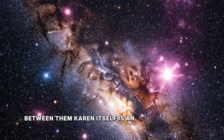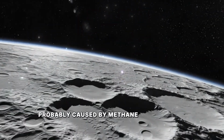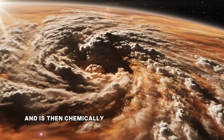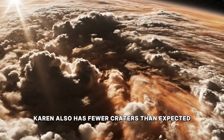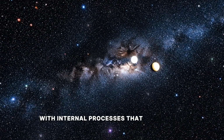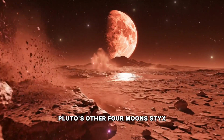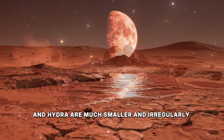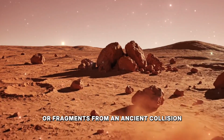Charon itself is an interesting world. It has a dark reddish pole, probably caused by methane from Pluto's atmosphere that freezes onto Charon's surface and is then chemically altered by solar radiation. Charon also has fewer craters than expected, suggesting it might have been geologically active in the past with internal processes that resurfaced parts of the moon. Pluto's other 4 moons, Styx, Nix, Kerberos, and Hydra, are much smaller and irregularly shaped. They are probably captured Kuiper Belt objects or fragments from an ancient collision.